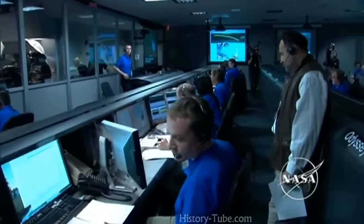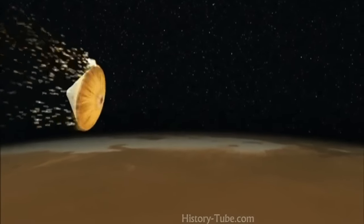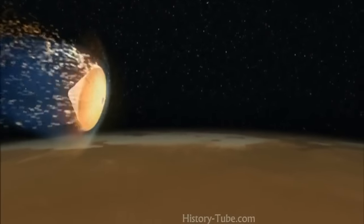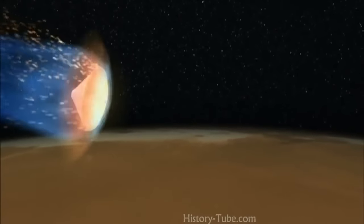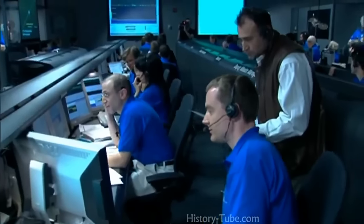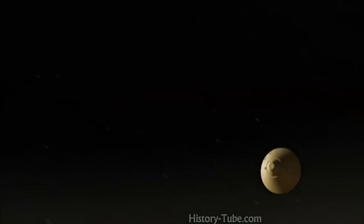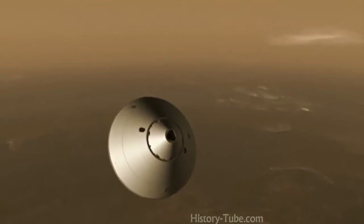Atmospheric entry on my mark. 5, 4, 3, 2, 1, mark. Expected peak heating rate in 1 minute and 40 seconds. Standing by for possible plasma blackout. Phoenix now 1 minute past the entry point. We still have a signal via Odyssey. At this point in time, Phoenix goes normally through peak heating. Awesome. Phoenix now 2 minutes and 25 seconds past the entry point. We still have a signal via Odyssey. Standing by for reacquisition via direct to Earth. Stop of Odyssey canister data and switch to 32K in 10 seconds. Standing by for expected parachute deployment.